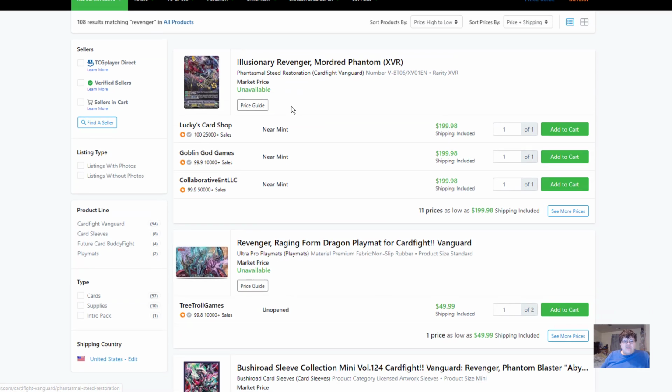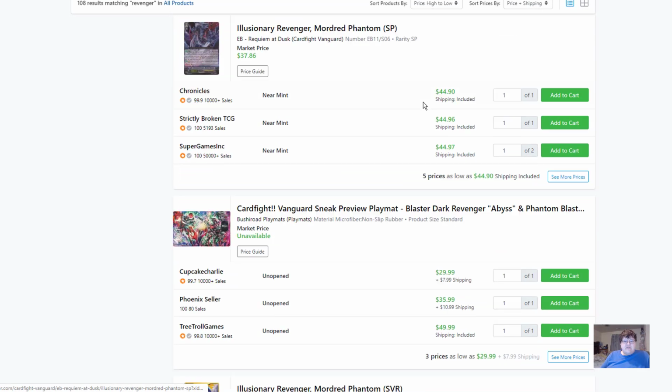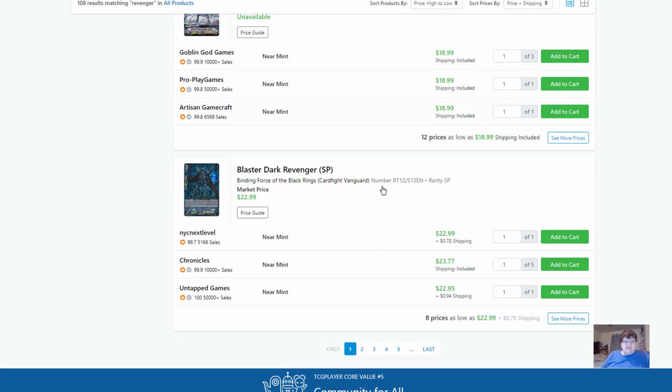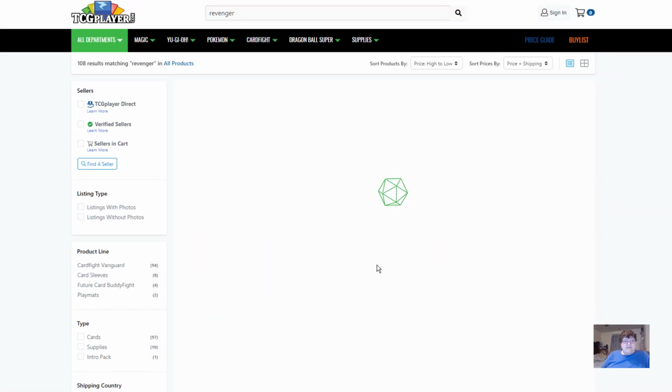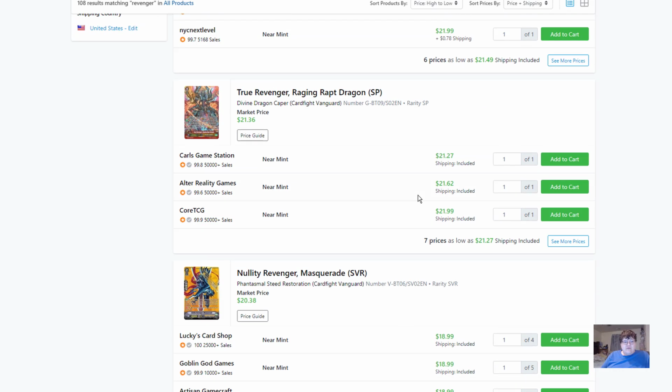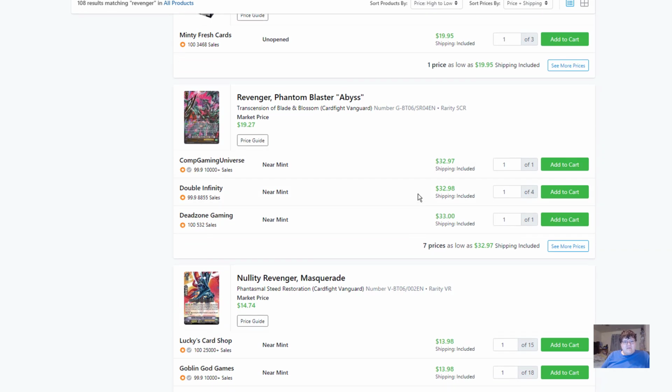Now, Revenger cards in general, just a little snapshot through here. Old Mordred's down to 45s. Oh, man. So many of these SPs. Blaster Dark Revengers is holding the line at $23 a piece. The OG, I miss him. Blaster Dark Revenger Abyss, 22s. Man, those SPs are something.